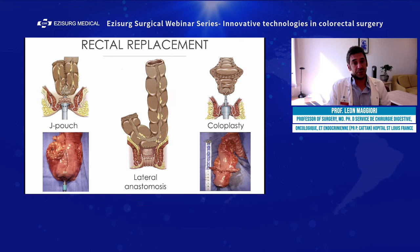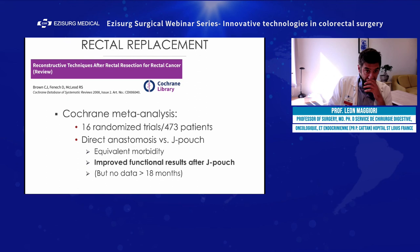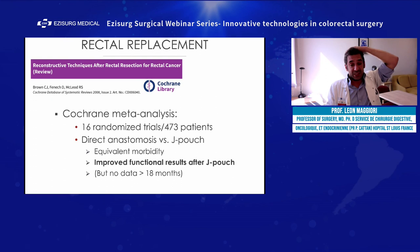This was proposed in a Cochrane meta-analysis, which clearly assessed the J-pouch as associated with an improved functional result as compared to a direct anastomosis. The problem with this meta-analysis is that all included randomized controlled trials had a follow-up of less than 2 years. The maximal follow-up was 18 months. So we didn't know exactly if these improved functional results were staying as good with time.